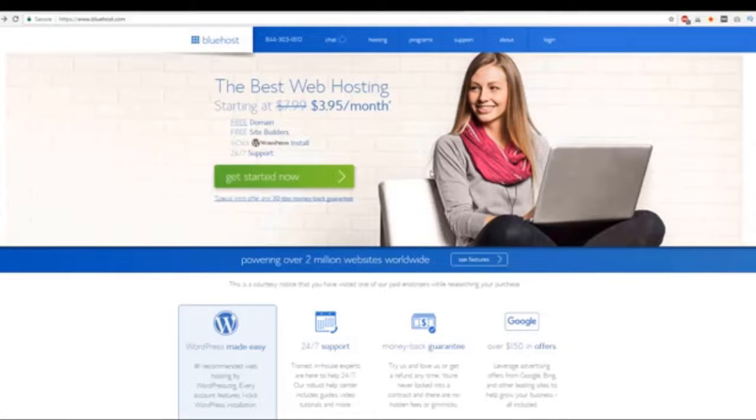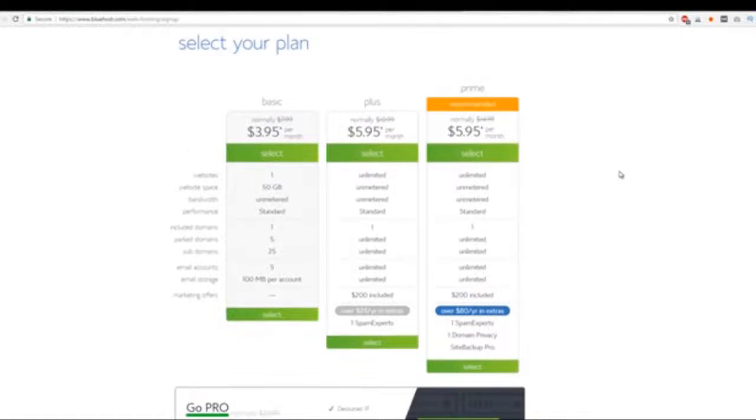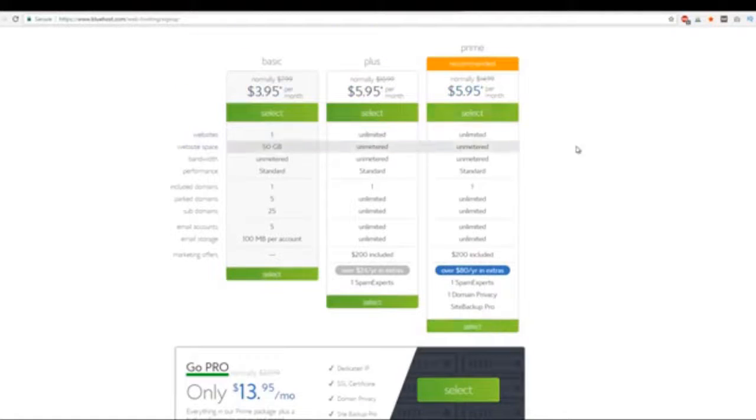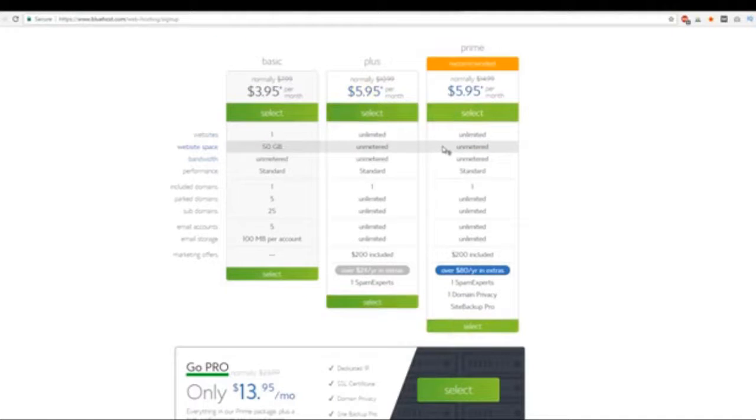So now let's talk about the plan. All you have to do is click here, get started now, and let's go over their shared hosting plans. So they have 3 packages with their shared hosting plans. They have the basic, plus, and prime packages, and the key difference is that with the basic versus the plus and prime, you have one website that you could host through that package versus unlimited websites that you could host through that package.